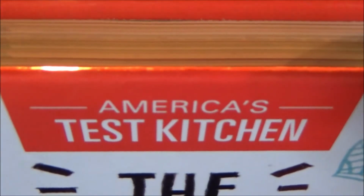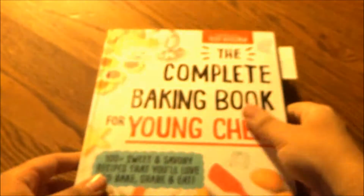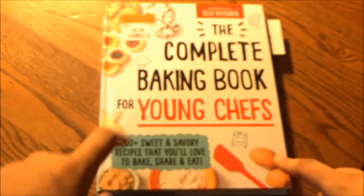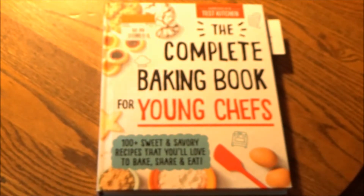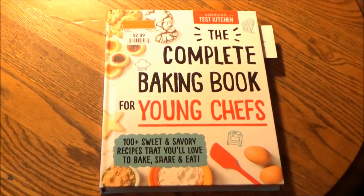But none of that would matter if we didn't add some fun to this equation. And for that, I bring you The Complete Baking Book for Young Chefs: 100 plus sweet and savory recipes that you'll love to bake, share, and eat, which cost me about $2.99. It is a Source Books publication.